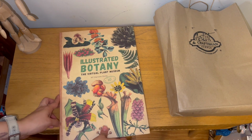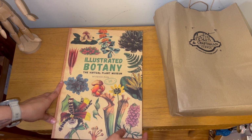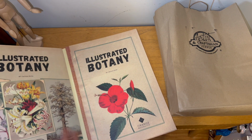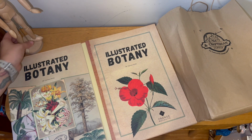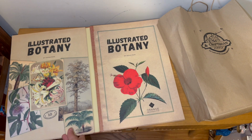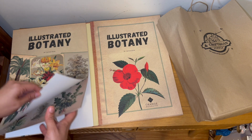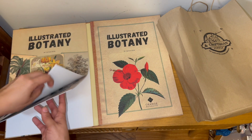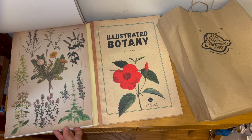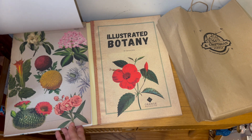The next book that I also bought at Sierra was this illustrated botany book, The Virtual Plant Museum. And the cool thing about this book is that you have the illustrations as a sort of poster. So you can probably tear these out and hang them up. How beautiful. I would love to hang these up. And I fell in love with the illustration. I love this illustration style.